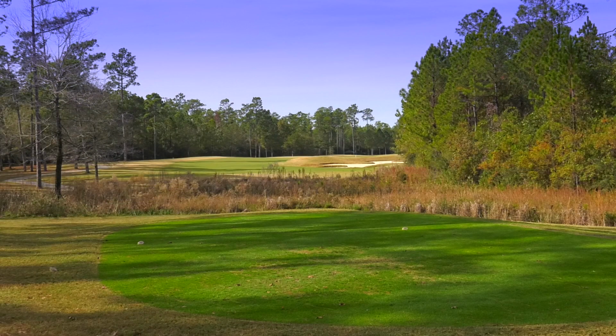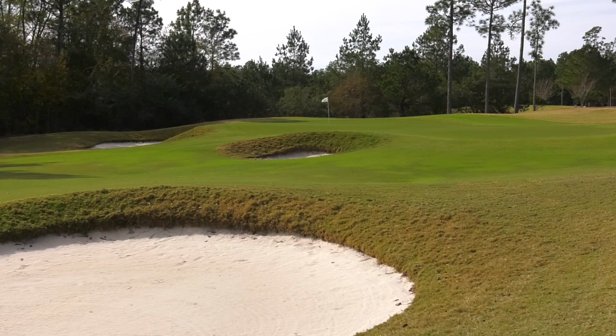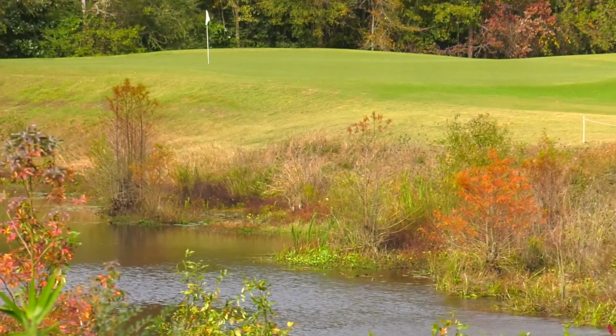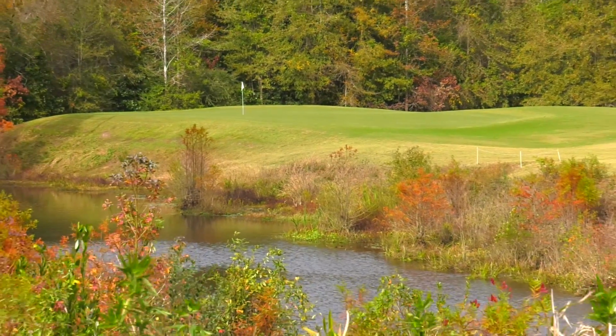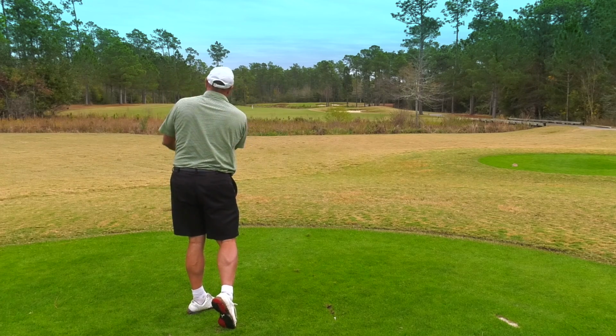But there's a nice gentle roll to the property too. It's not a flat golf course. No, this is for the most part natural. When you think of Southern golf, you kind of think of flat. This is certainly anything but. One of the keys to his design out here is that there's no blind shot. You can see every hole in front of you. You know what you're getting into.